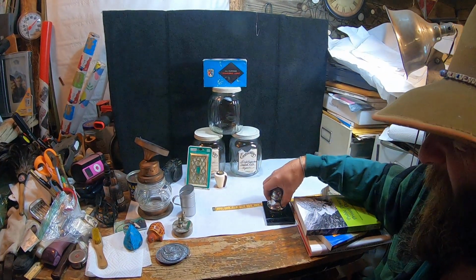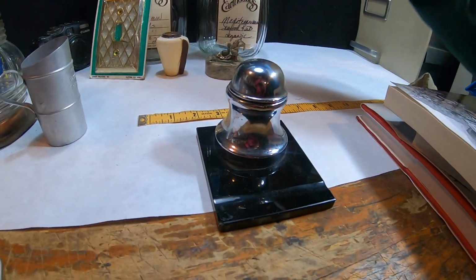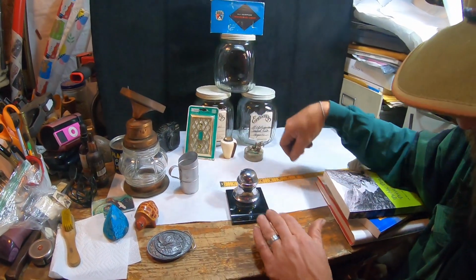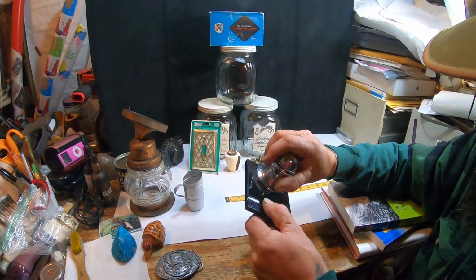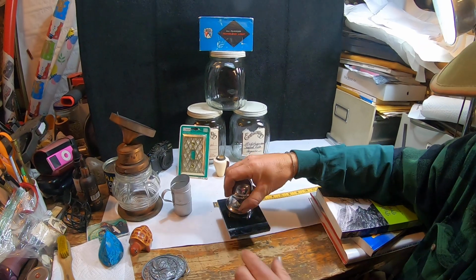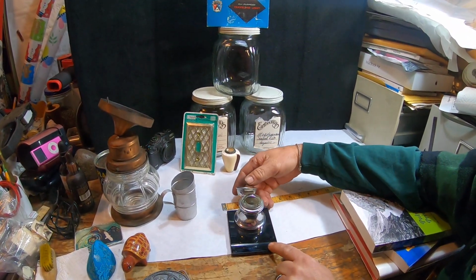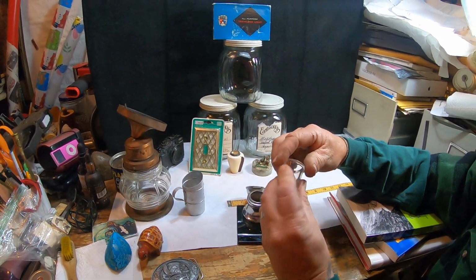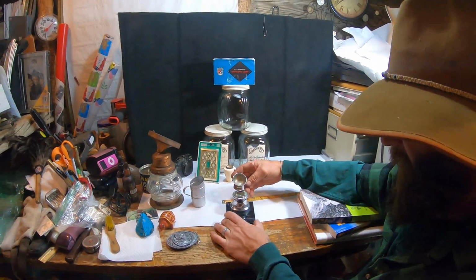Miss Kitty found this too. She did good. Miss Kitty was on her game yesterday. She outdid me yesterday, I'd have to say. But this, man, look at this. This is like a glass or, I don't know if it's an onyx or whatever. It's got a little tiny chip there, but it's an old inkwell with the original glass ink insert. No chips or cracks on that. I just thought that was amazing.